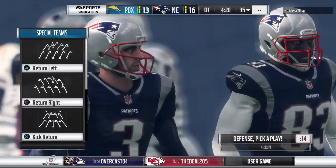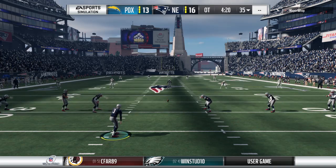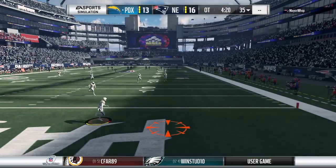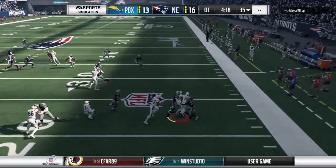All right, so they're able to put 3 on the board here on the opening drive of OT, and now it'll be up to their defense to try and see this one out. So remember now, a field goal on this next drive would get us to sudden death. Any kind of turnover or turnover on downs would end the game, as would any touchdown. So this one's still very much up in the air.